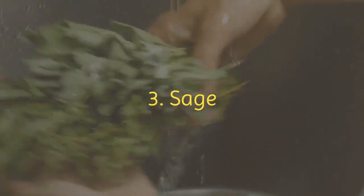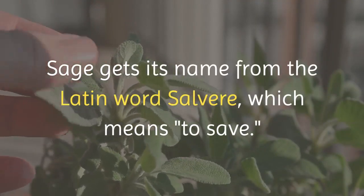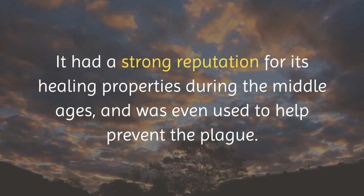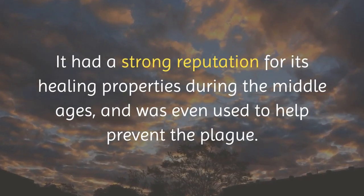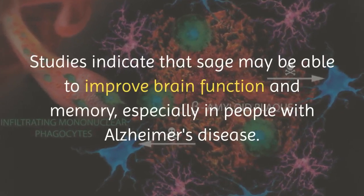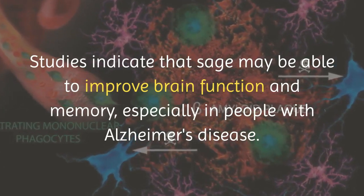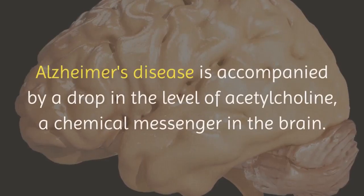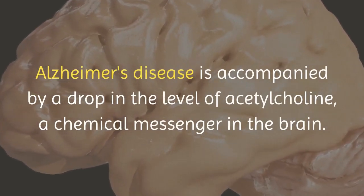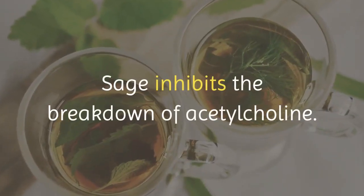3. Sage. Sage gets its name from the Latin word salvare, which means to save. It had a strong reputation for its healing properties during the Middle Ages, and was even used to help prevent the plague. Studies indicate that sage may be able to improve brain function and memory, especially in people with Alzheimer's disease. Alzheimer's disease is accompanied by a drop in the level of acetylcholine, a chemical messenger in the brain. Sage inhibits the breakdown of acetylcholine.